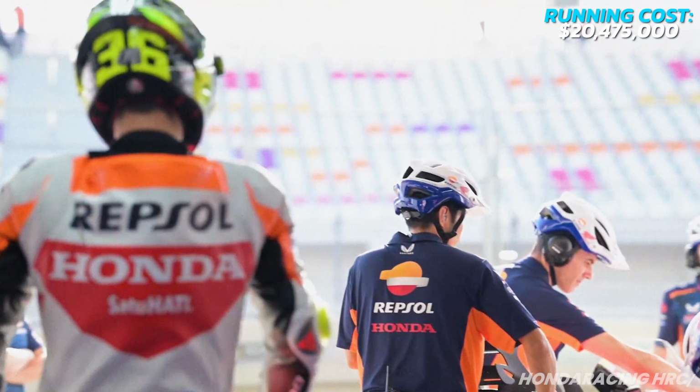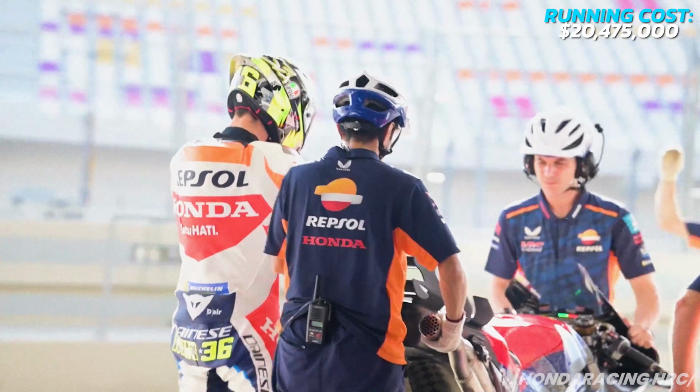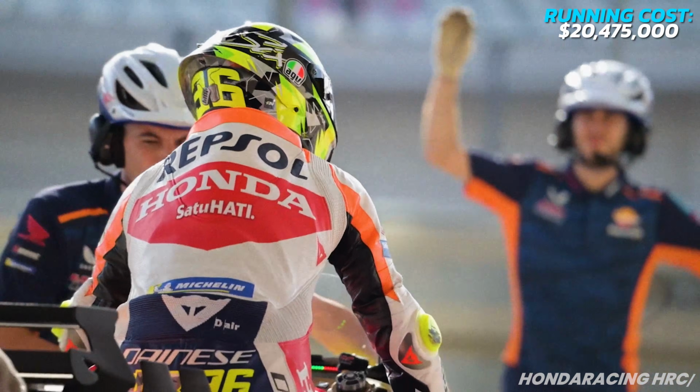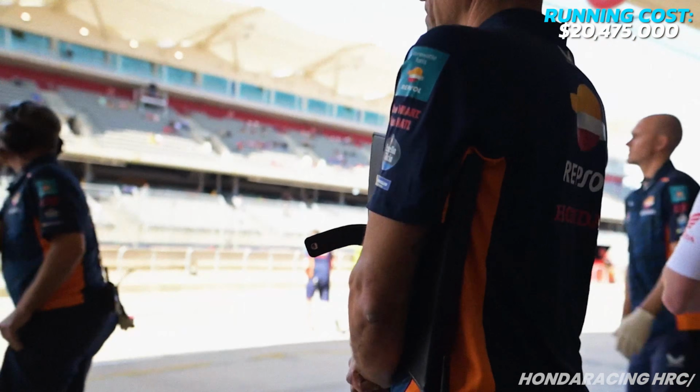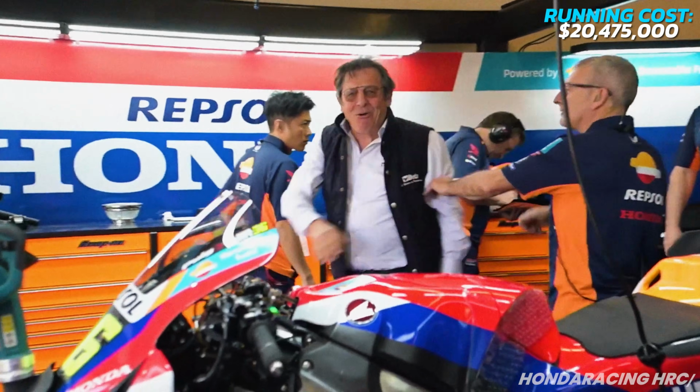So having bikes and riders is all well and good, but you need people to help run the team. You can't do it all by yourself, and we're going to need a couple of different teams. First up, we need technical staff. These include crew chief, mechanics, engineers, data analysts, a team principal, and so on. And we're going to need at least 30 of them.